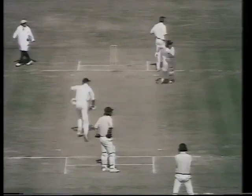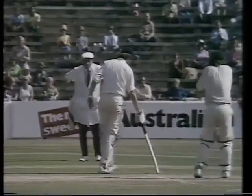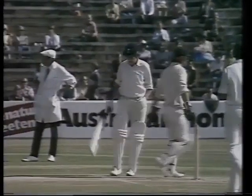He's got it away nicely on the offside. That'll be his 50 as Ross Edwards chases it. A good encouraging start here for England and Bob Woolmer this morning. Going through to his 50 in a long haul yesterday.